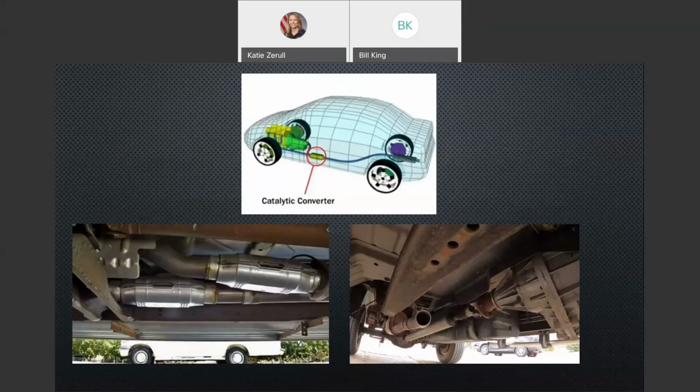Okay, so we have a photo here on the screen that shows you a better idea. The image here on the left shows the catalytic converter in place on a vehicle, and then the image on the right is a vehicle that has had the catalytic converter removed. So you can see where that void in that space now resides. So hopefully this gives a bit better information on that as well.